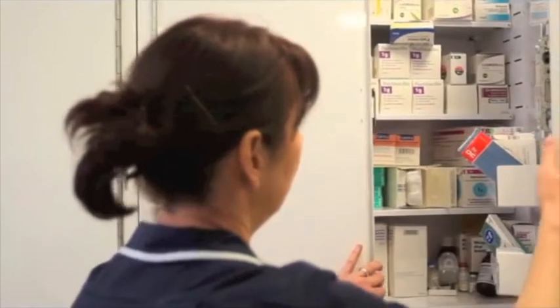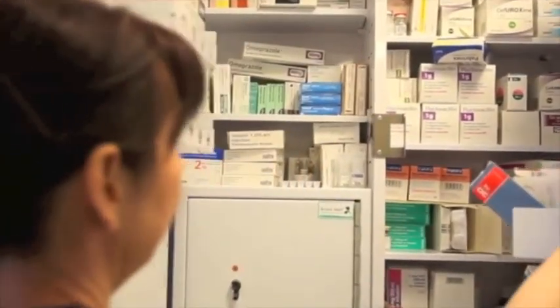The old system was very difficult, obviously, with the staff sharing one set of keys. The new system means that they've each got their own key programmed individually to themselves. They can leave the ward with it and they can access any of the medicine cupboards, including the fridge, at any time during the day.